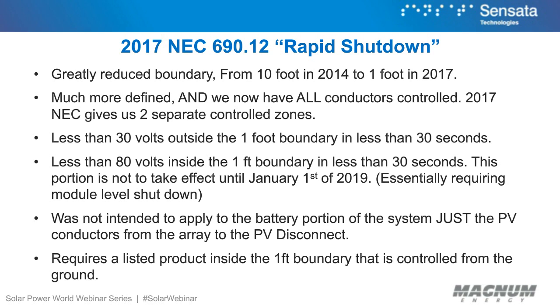It is much more defined. It does try to do a better job of telling us that it does not apply to the energy storage. It specifically calls out the PV source conductors between that and the first disconnect. It also gives us 2 separate controlled zones. So this is new. In 2014, anything inside the array boundary could be up to 600 volts in a residential application. In 2017, that is now going to be controlled as well. I'll come back to that one in just a second. But the outside of that boundary, 1 foot of the array and further out, is still the same, 30 volts within 30 seconds. It just got brought into 1 foot of the array.